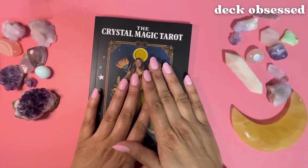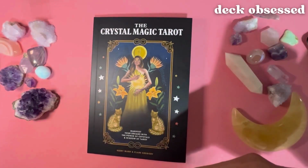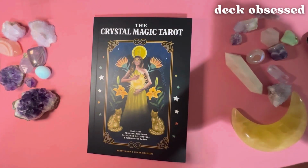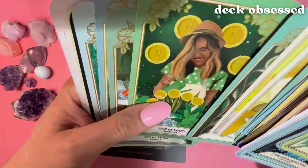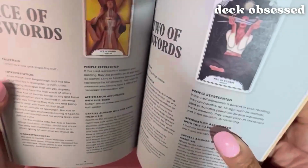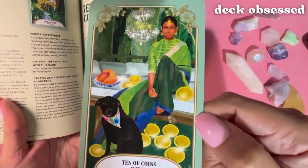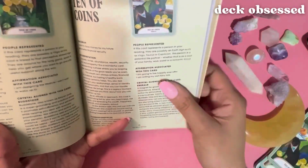So now I'm going to take a look at a sample in the guidebook. We're going to look at the 10 of coins, but first I am going to find that deck so we can remind ourselves what that card looks like. Just gonna find it. And in the book, it is on page 73. The 10 of coins is, here's just a reminder of what the card looks like. Quite beautiful. And now I'm going to read it.